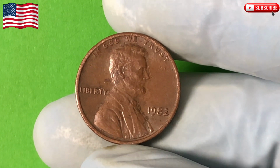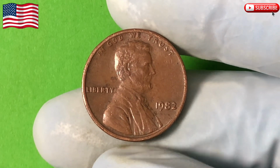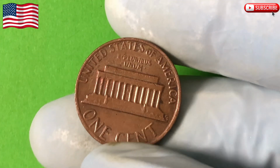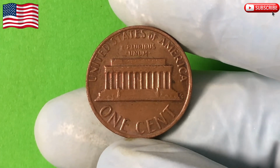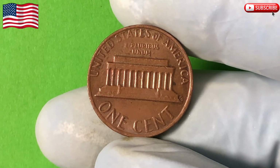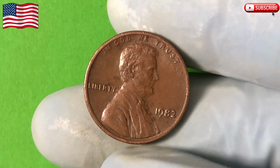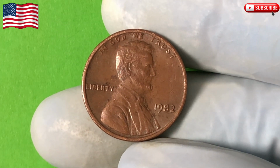Zinc, post-1982 penny. These pennies are made of 97.5% zinc, with a thin copper coating. Because they were produced in large quantities, they are more common, but finding one in excellent condition can still add some value, especially to a collector who's looking to complete their set of zinc pennies.